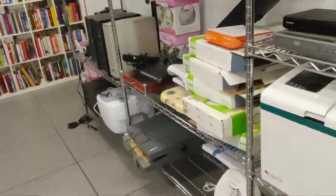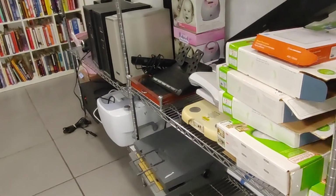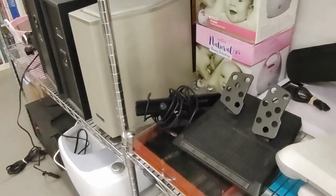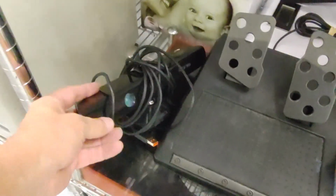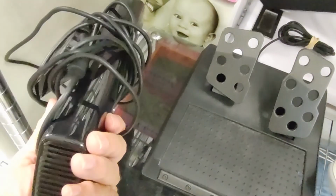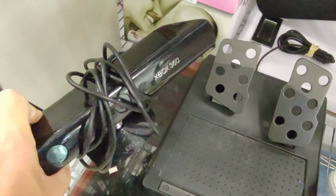On the first aisle at this store, which happened to be their electronics aisle, I saw this Xbox 360 sensor. I've sold these before. They go for about $25. There was no price on it, but I got it for $5.